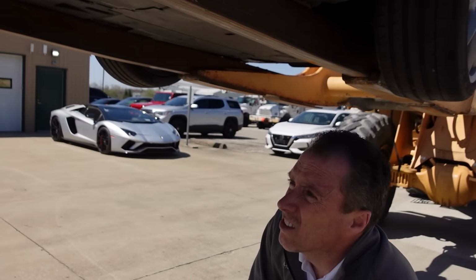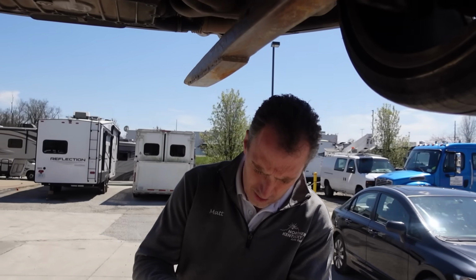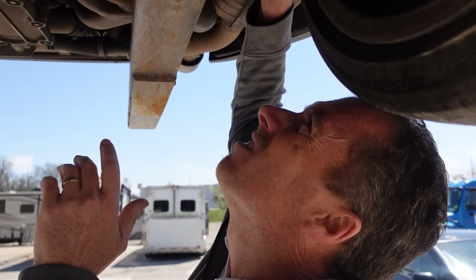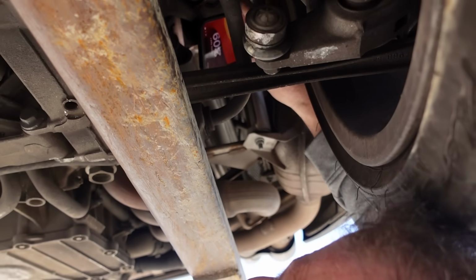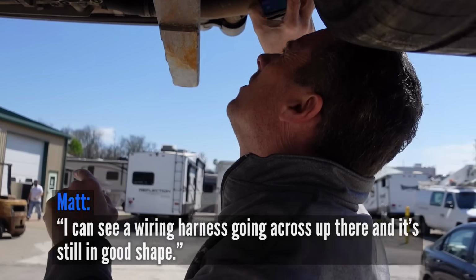The splash shields are still all in nice shape, so nothing's burned up here. I don't even see an oil leak. Let me use my flashlight and get up higher and see if there's any signs of a burn up top. I can see a wiring harness going across up there and it's still in good shape. I don't know, ladies and gentlemen, but I'm thinking a lot better now.